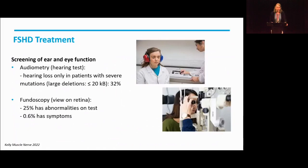The patients with a short repeat and an early onset of disease might also have hearing and vision difficulties. And this can be checked in a regular way by a specialist in ophthalmology or ear, nose, and throat medicine.